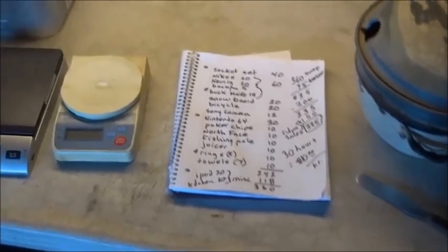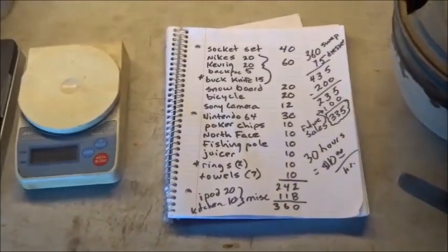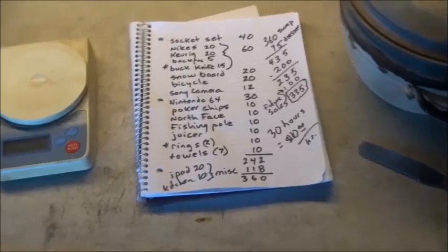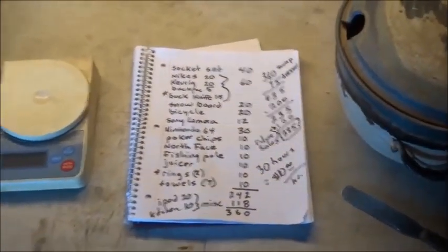So why do it, you know, for 10 bucks an hour? Well, for one thing, because it's fun. It's treasure hunting. It's a modern day gambling.